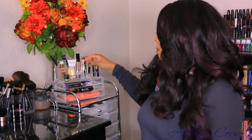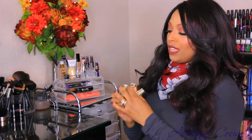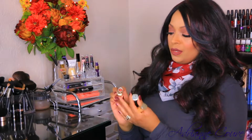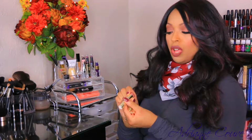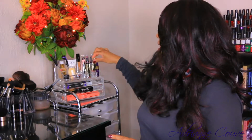And I have some Milani lip colors here. It's their matte lipsticks that I'm working on. And I will let you know what I think of those products. They're pretty shades here. This one's a warm brown, and I think this one is called Matte Beauty. And then I have a mauve-ish one that's called Matte Naked, and it looks like this. It's a pretty mauve shade, so I am trying that out, trying new lipsticks that way.